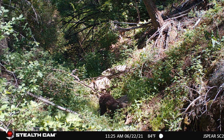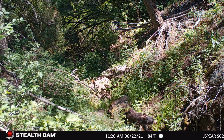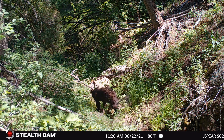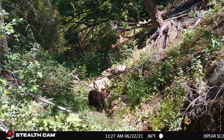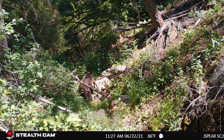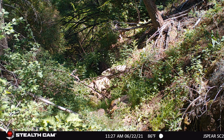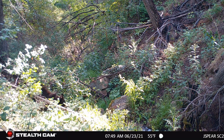This was the first black bear at this location, the mountain lion crossing, coming down for some water. Looks pretty young, pretty small. Maybe it's a yearling. June 22nd, around noon. Pretty popular water source. Got some deer on it, you'll see later. But yeah, just a little black bear cruising through and hopping down back into the water, down the creek.